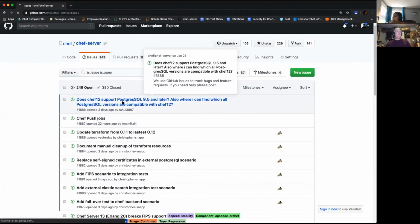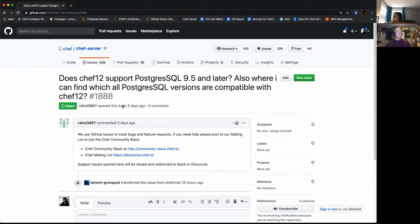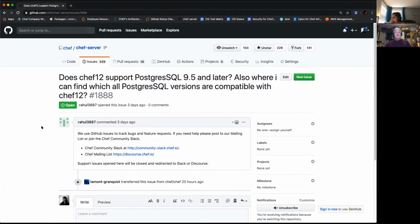So let's see, this is the newest one. Does Chef 12 support Postgres 9.5 and later? Also, where can I find which Postgres versions are compatible with Chef 12?